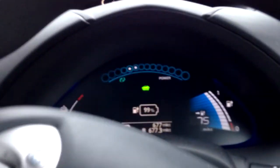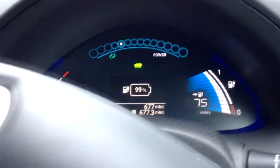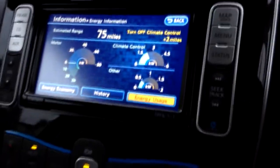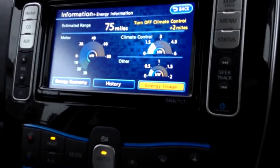Dookie, here we are. Just left, 95 miles on it. Nice non-raining day, one of the first ones we've had. The boys love the energy display indicator.